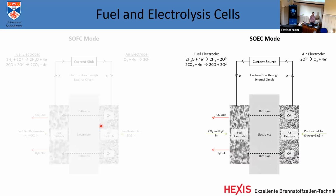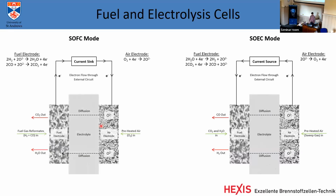SOEC, as you might expect, or electrolysis, is the exact opposite. We're using a renewable source of electricity to convert steam, for example, back into hydrogen. And the good thing about high temperature systems like this is that you can also use gases like carbon dioxide and convert them to carbon monoxide, which would otherwise poison the materials in lower temperature devices or alternative electrolysers that are available. So you can see that these are inherently interrelated processes.